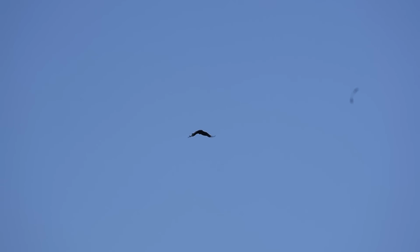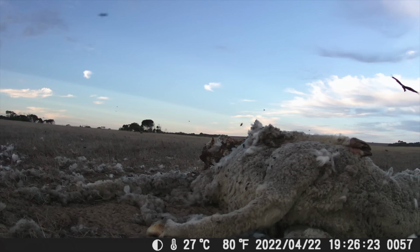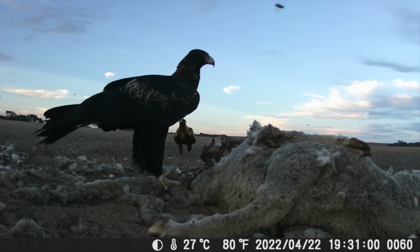So what we're gonna do is we're gonna chuck one of these camera traps on the sheep overnight and see if we can get some footage of these wedge-tailed eagles. Them and the white-bellied sea eagles are pretty much neck and neck, the same size birds of prey here in Australia. But there might even be other animals that come throughout the night and feed on this carcass. I wouldn't be surprised if they came back in pretty quick. So yeah, we'll chuck it on and check the footage later on in the afternoon.